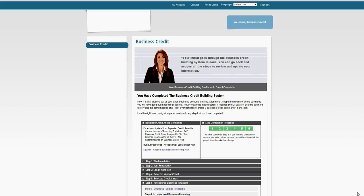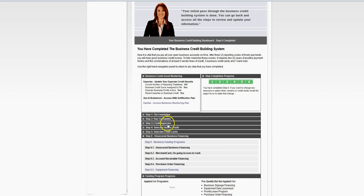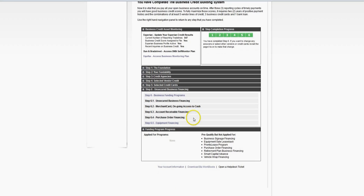With our system, a client can come through, finish step 2 easily within a matter of days, fill out the application, and pre-qualify for funding through our over 2,100 funding sources. Now, what's awesome about our funding is that it applies for a new business, for an existing business, for somebody that has good credit, even somebody that is a business owner that has bad credit.